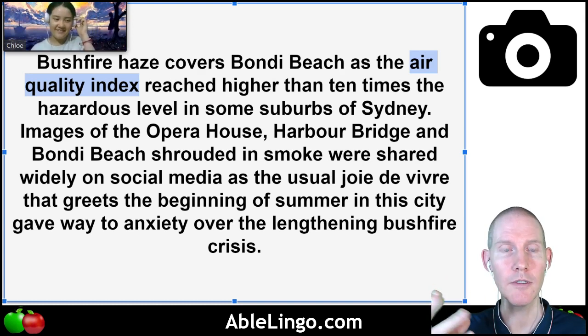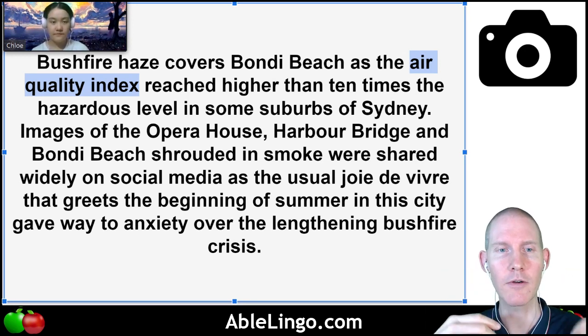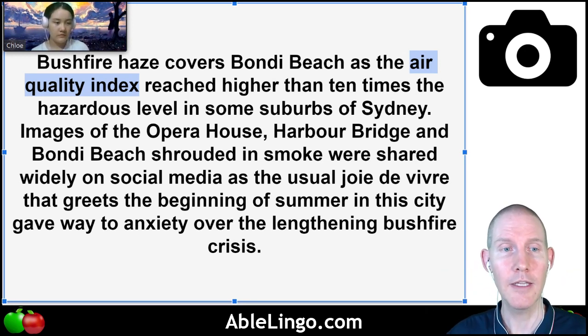Right. So it's just a number. Some organizations go around the world and put sensors so they can check the air and how clean it is to breathe, and then they give it a number.